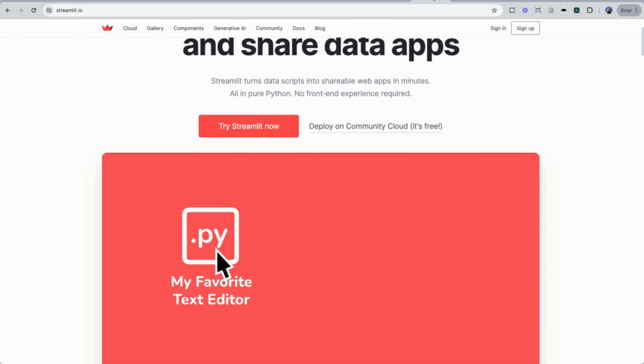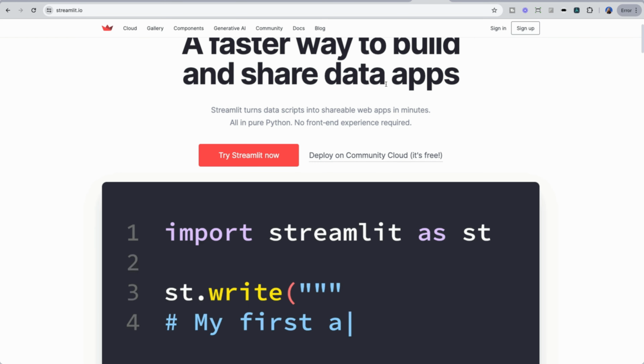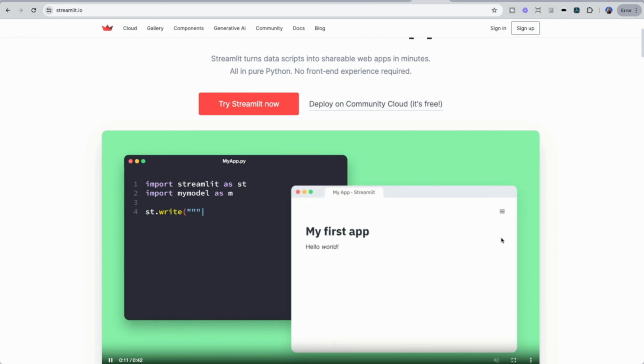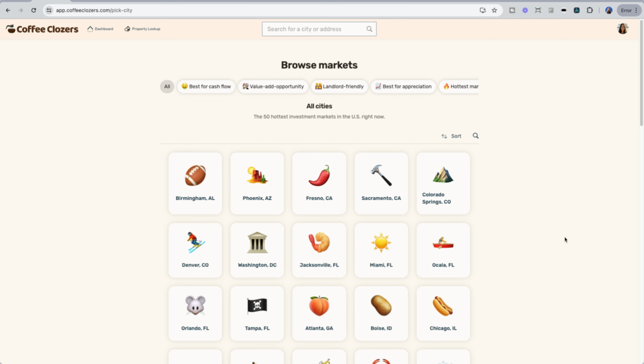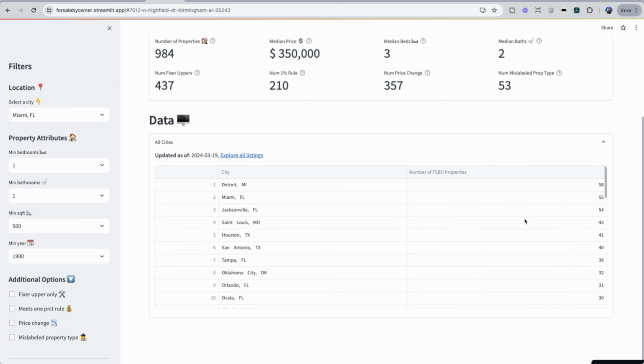This is hosted on Streamlit, which is a free, quick way to share data apps. So instead of me sharing a clunky spreadsheet with you, I'm able to quickly use Python to create this app so I can share more of my work. The 50 cities that we're reviewing are curated by Coffee Closers. You can look at each of these cities, rank them by different types, extract the for sale by owner properties, and have them listed here.